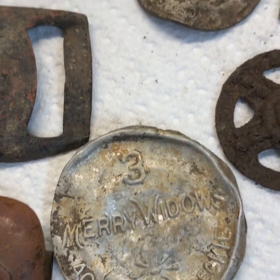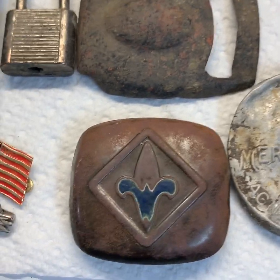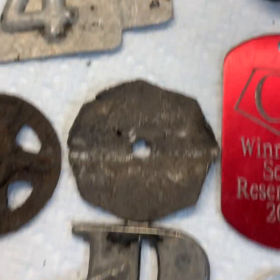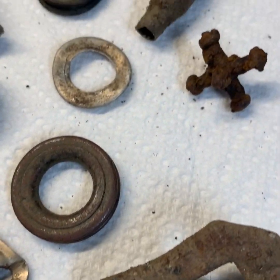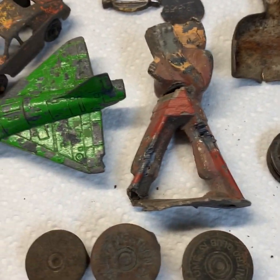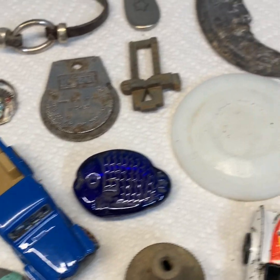I think this is the second one I've got. They used to make prophylactics for guys out of sheepskin back in the day. A couple of pins. I think that's a Cub Scouts neckerchief. And then you got your usual dog tags, things that people would use to tent camp with. They were the eyelets in the tent. This is an old lead soldier. A couple of old cars and just some other miscellaneous stuff.